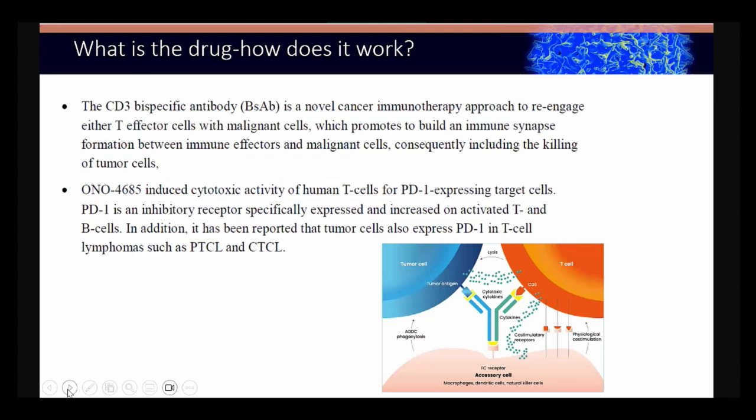So the next question is, what is the drug? How do you define this new treatment? In this case, the drug is a CD3 bispecific antibody, a novel cancer immunotherapy, which is mainly focused on engaging effector T cells and bringing them in adjacent microenvironment to tumor cells. So hooking onto the T cells, which are going to kill the tumor cell, and then bringing them into the same environment as the tumor cell. So these two can crosstalk, and the T cell can eventually kill the tumor cell.